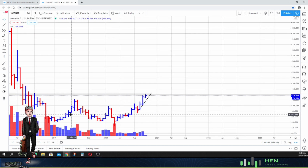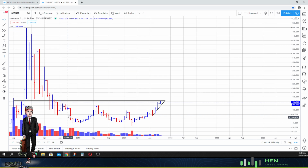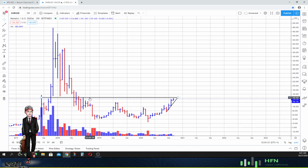The 3-week chart, looking at the market in Monero, looks real good. I mean, we have 2 consecutive weeks in which the market closed higher than the previous 3-week price bar. Twice it has occurred, right? So we just need to figure out where the sellers are at. From my perspective, they're here around 145 to 150. Leave me your comment as to where you think the market weakness is at in Monero.